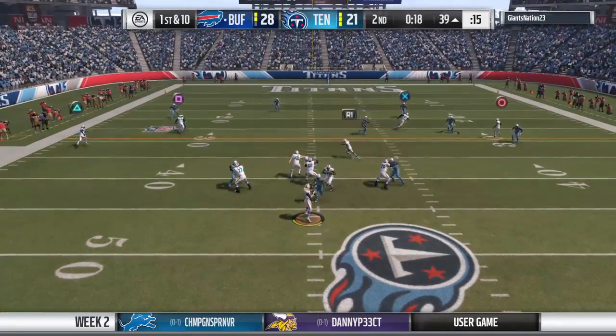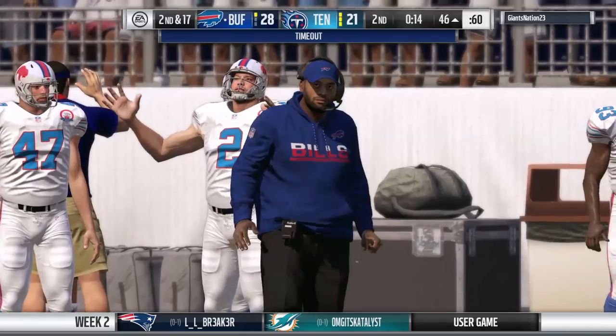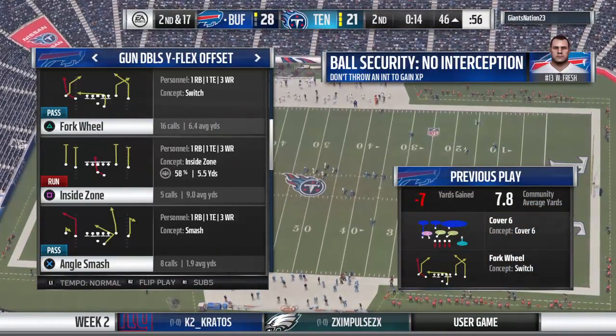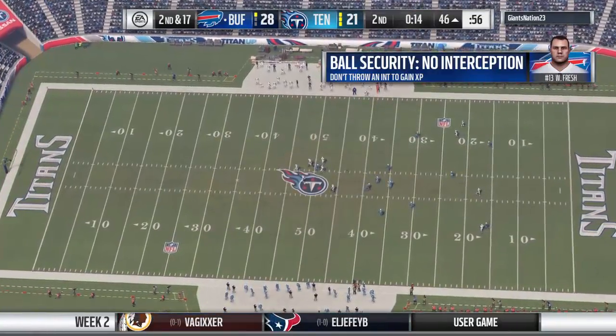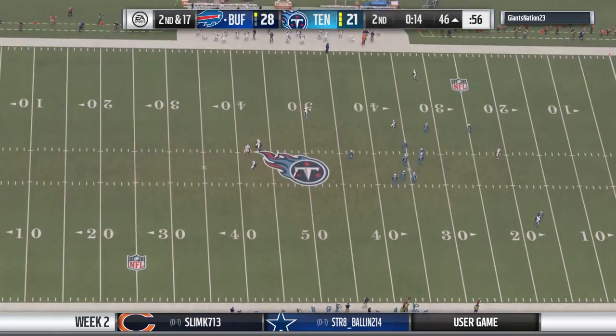Trying to shake off the interception from the left. And the Titan defense steps up here, and down he goes. Now whistles come in. We're going to get a timeout here by the offense. So that means they're down to 1 remaining here as we head toward halftime.